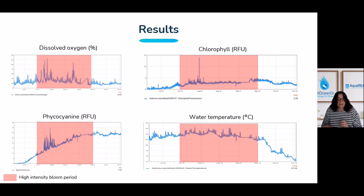But we did some things. First, let's take a look at some of the data we gathered. Here you can see the whole summer data, and the red period is the high intensity bloom. Another surprise was that no anoxia was detected during the whole summer.